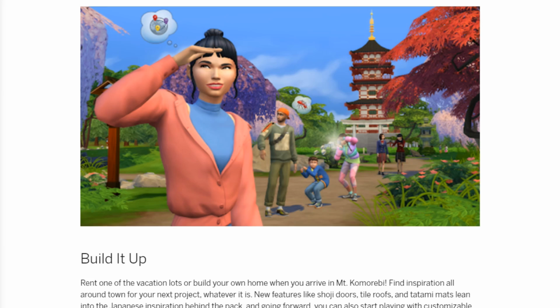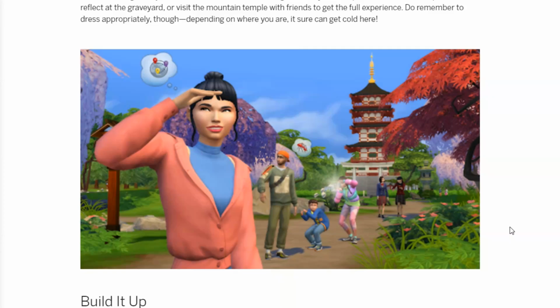So that's my opinion. That's my reaction. Those are my thoughts on Snowy Escape so far. I would love to hear what you guys think, what you're hyped about, what you're excited about. I'm curious about how there's no new careers even mentioned. Maybe we've tapped out on careers for Sims 4. I don't think that's true. I would love to know what careers you think would be included in this, or if there should be any new careers. What are your thoughts?